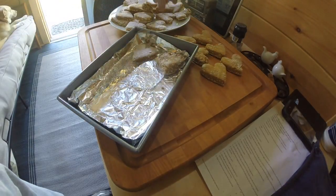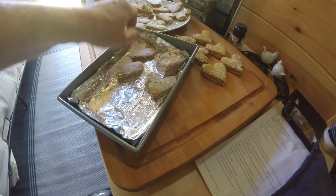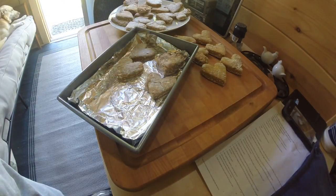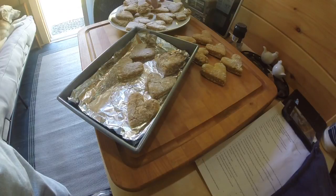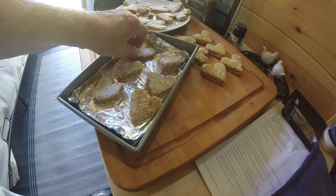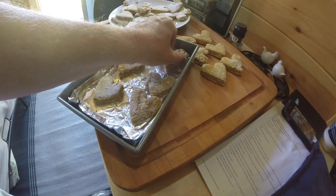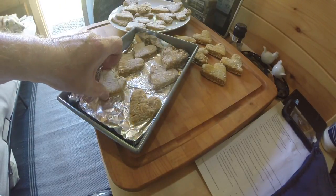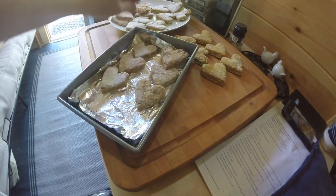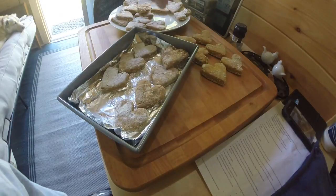Getting the second batch ready to go in the oven. I think they're probably going to cook better than the first batch because I spent most of the time trying to regulate the temperature. I have a little oven thermometer inside of the oven. I keep turning the flame up and down, trying to get it quite right. And I managed to get 8 instead of 6 in this one.